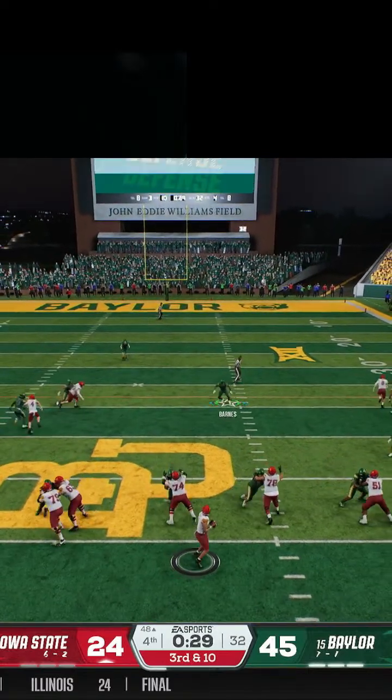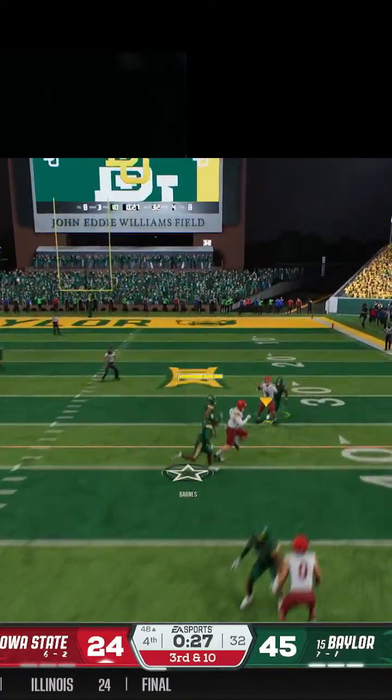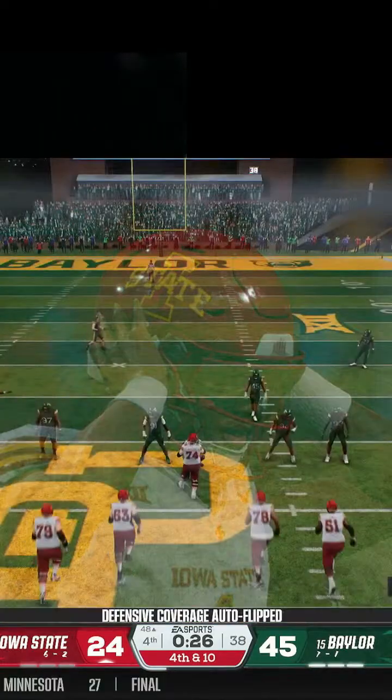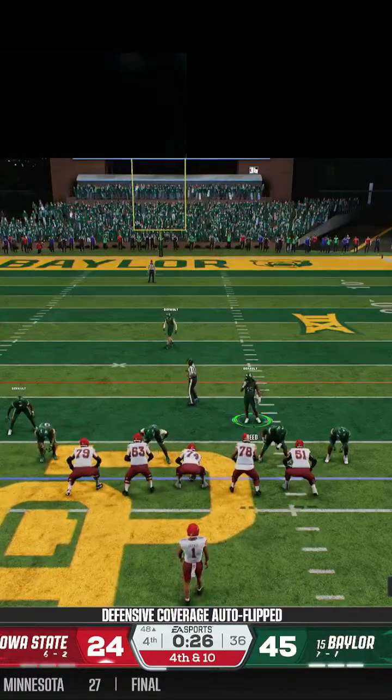Third and long, and he'll try to throw for it. Fires to the wideout. Oh, they really could have used that catch there. Physical pass defense. It brings up a fourth down.